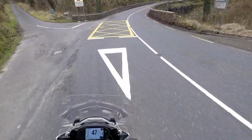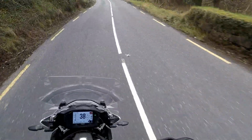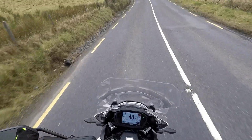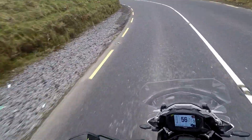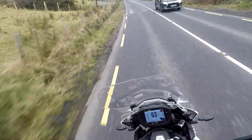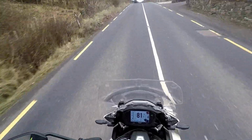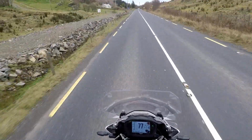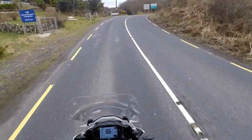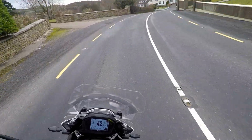Little bridge. Concentrate a little bit in these bends, the right gear and all that. This is a very tractable engine. Tractable? Yeah. So you can be in the wrong gear a little bit. Lower is better. More control. All right.